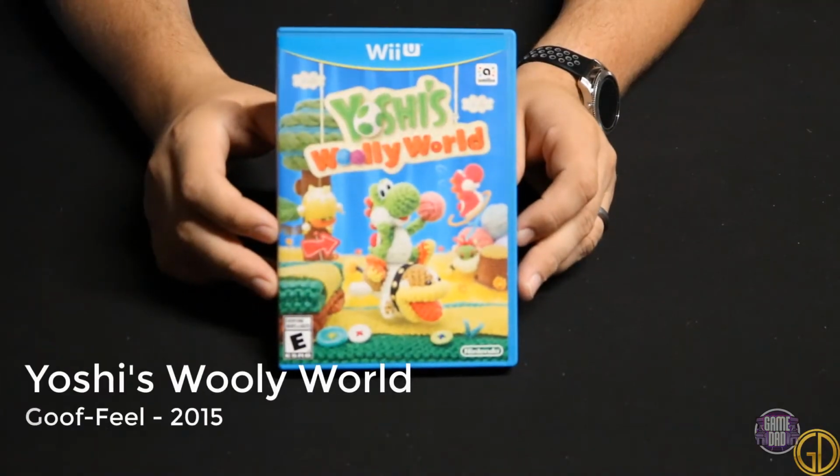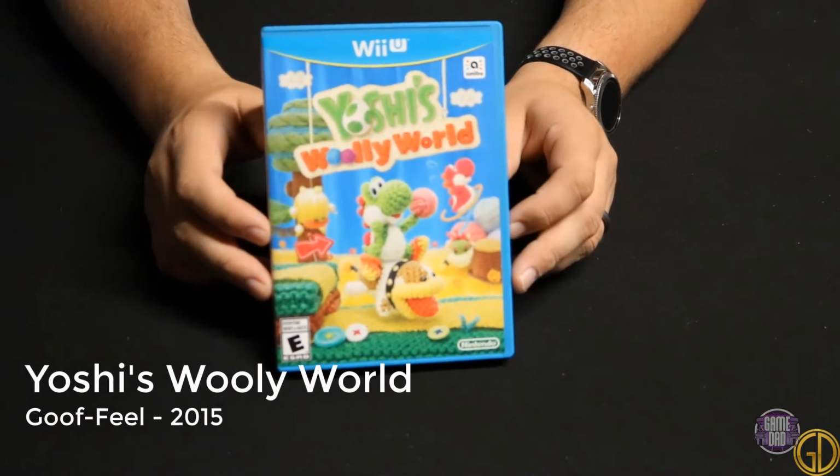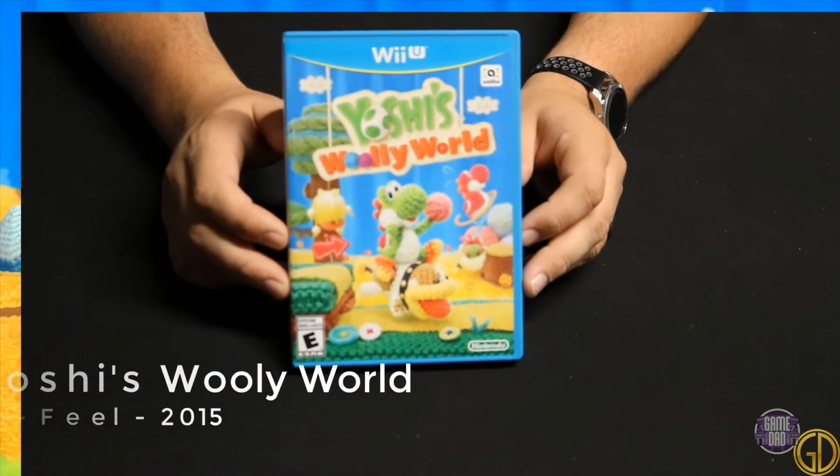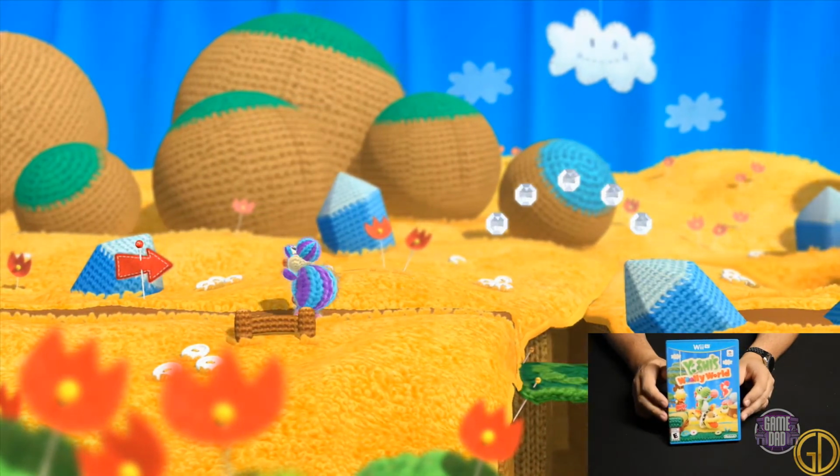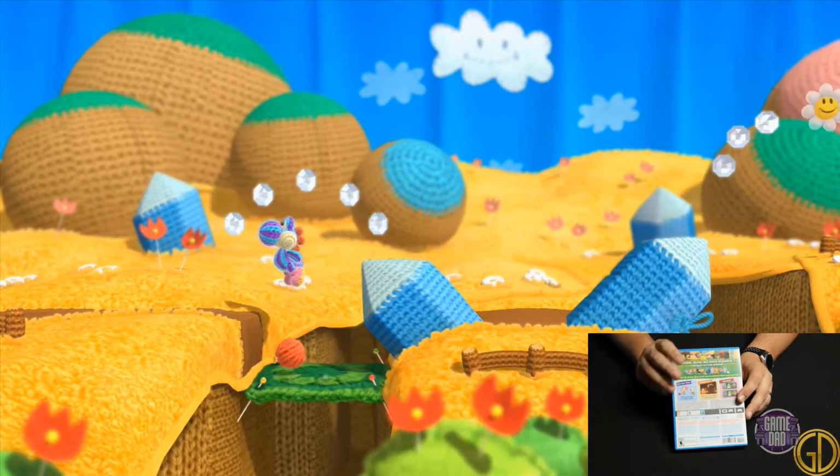Yoshi's Woolly World was released in 2015 by Good-Feel and is everything you could possibly want in a Yoshi game. It's cute, funny, you get an adorable little dog named Poochie. The gameplay mechanics in this game are fresh and new and keep you in the game for sure.